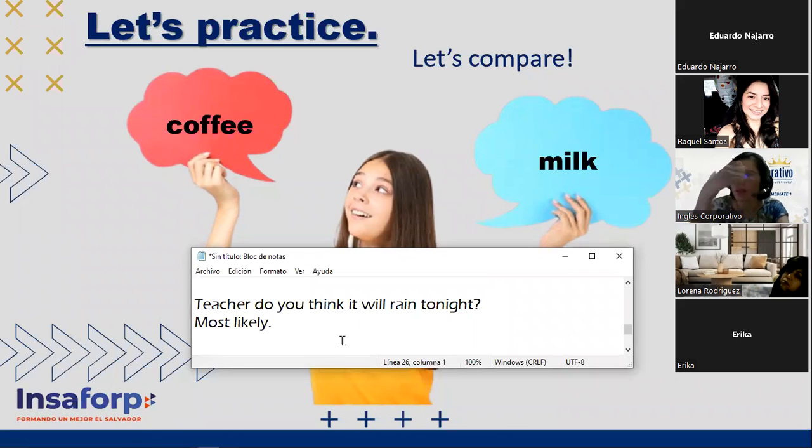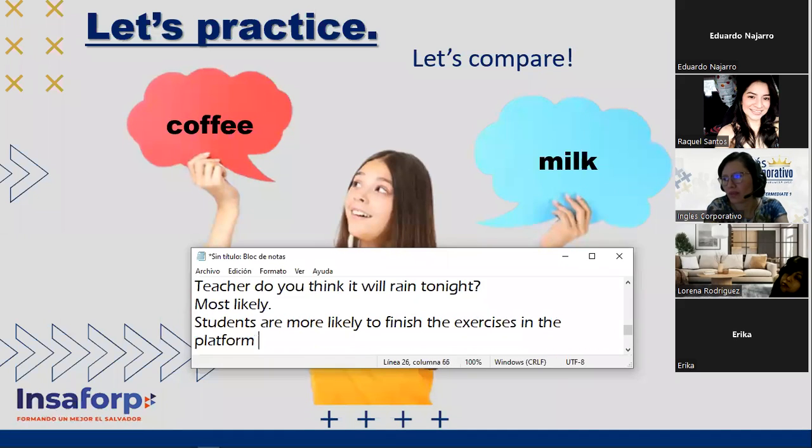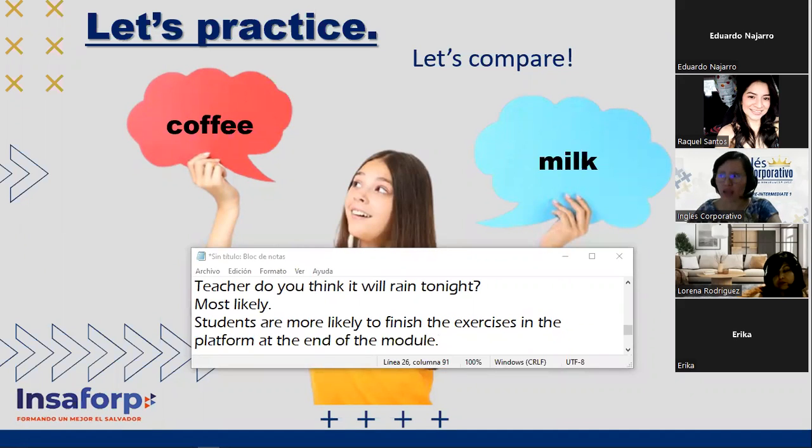Ah, ya sé. Por ejemplo, students are more likely to finish the exercises in the platform at the end of the module, right? Al final del módulo. The students are more likely to finish the exercises in the platform at the end of the module, right? Entonces, es muy probable que ellos terminen los ejercicios hasta el final del módulo, right?